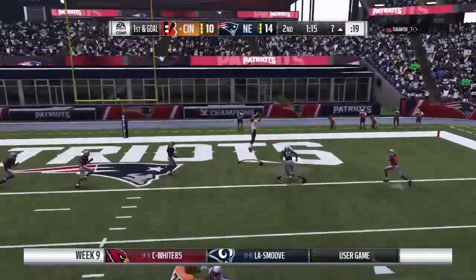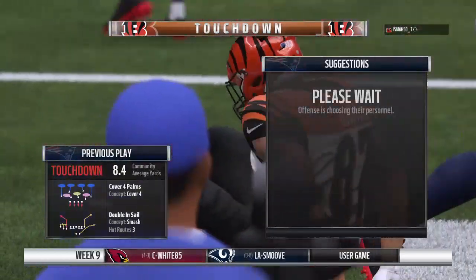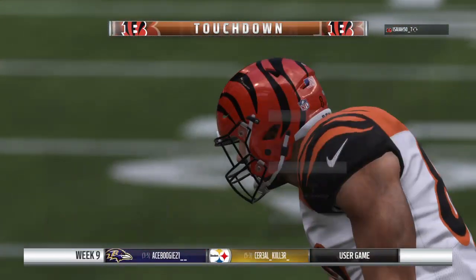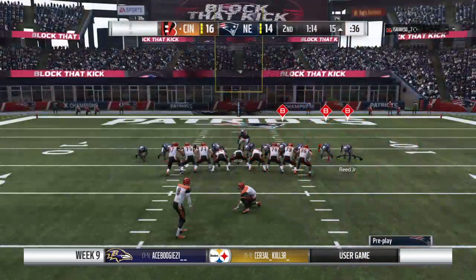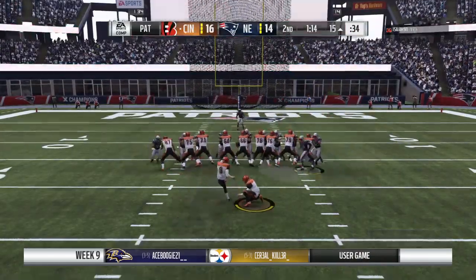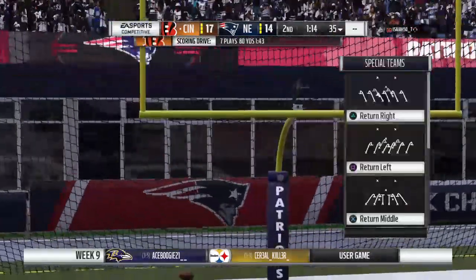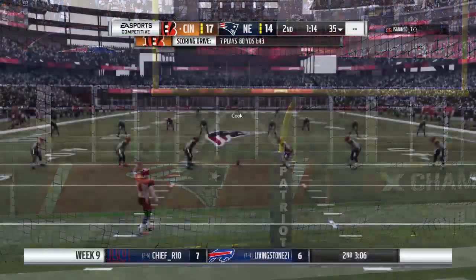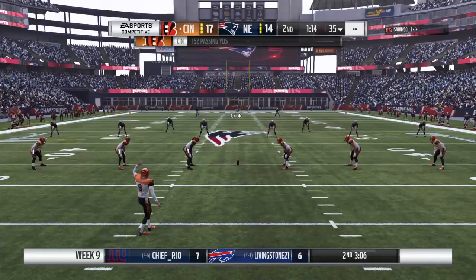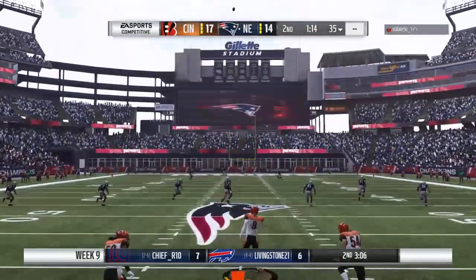Out of the gun, gone. And that is caught. He's got it for a Bengal touchdown. C.J. Uzomah, his first touchdown on the year. And the Bengals are in for 6. And he is a reliable target. They like to get him involved. They got him involved there for the score. And they should. He's a very good player. Remember, they can use him in certain positions, so many different spots, and he usually comes through for them.